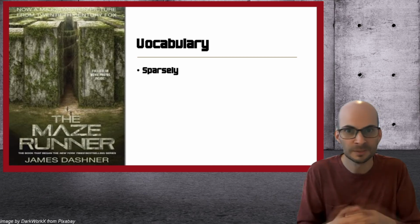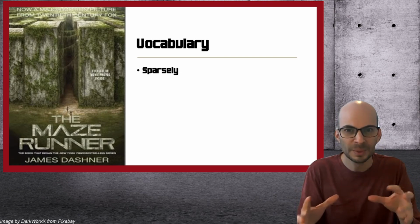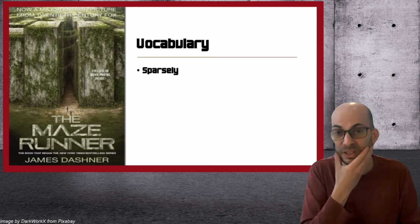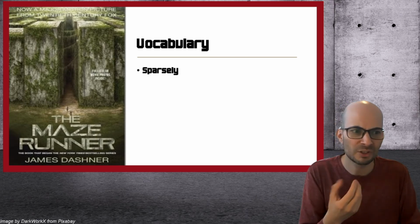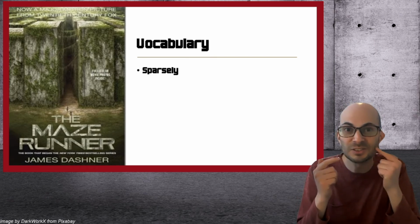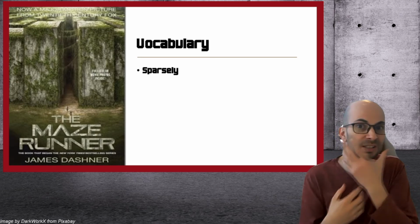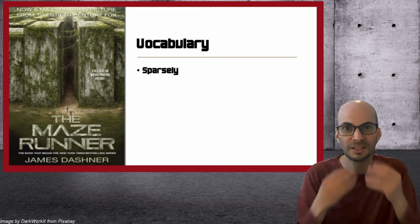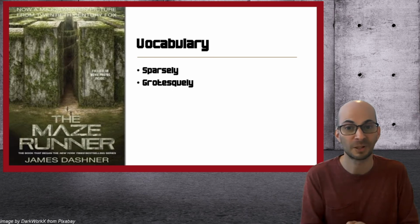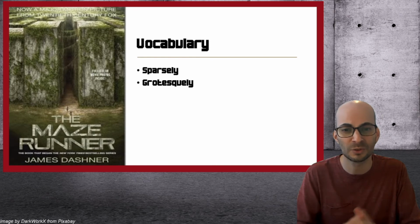And so the Griever has hair on its gel or whatever, but it's not really that much. It's just a little bit. If you imagine a young boy starting to change into a man, and he starts to get hairs on his face, it sparsely covers his face. And then when he gets older, it gets thicker and fuller. So that's sparsely.